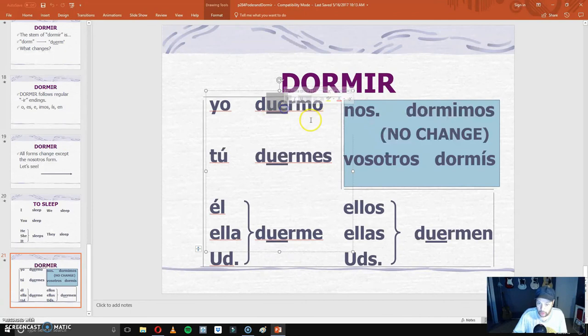Yo duermo. I sleep. Tú duermes, you sleep. Usted or él or ella duerme, you formal or he or she sleeps. Nosotros dormimos, no stem change in the nosotros form, leave it alone. But then go back to it for the last conjugation. Ustedes, ellos, ellas duermen. Alright, so just like the verb poder and just like the verb jugar, make sure you change that stem here, here, here, not here, but then once again, here. And again, if you want to outline where it does change, it takes the shape of a shoe. And of course, dormir is an IR ending infinitive, so make sure that you put IR endings to all of your conjugations for the verb dormir in the present tense.